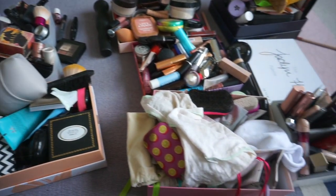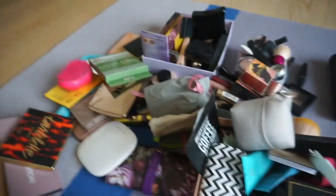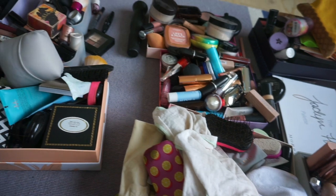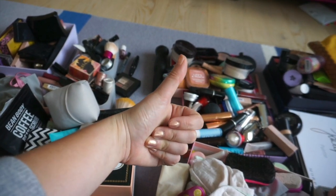So this is everything that I own, out of the cupboards, out of the bathroom, makeup and other stuff. I don't really know where to start, so I'm gonna have a little think and figure out how to sort it out. Maybe do category by category. Let's go.